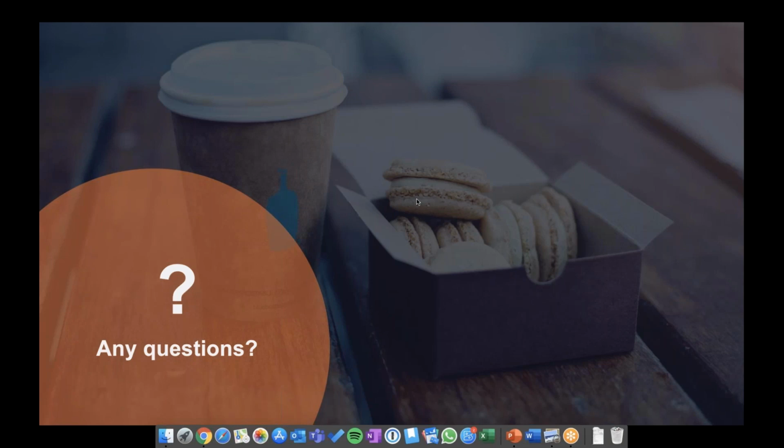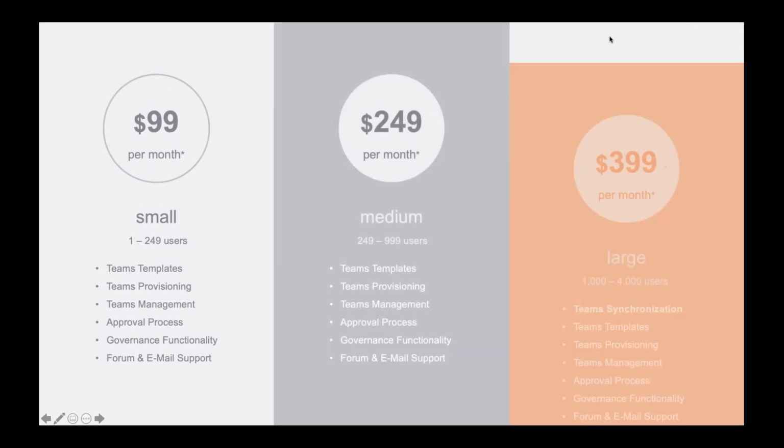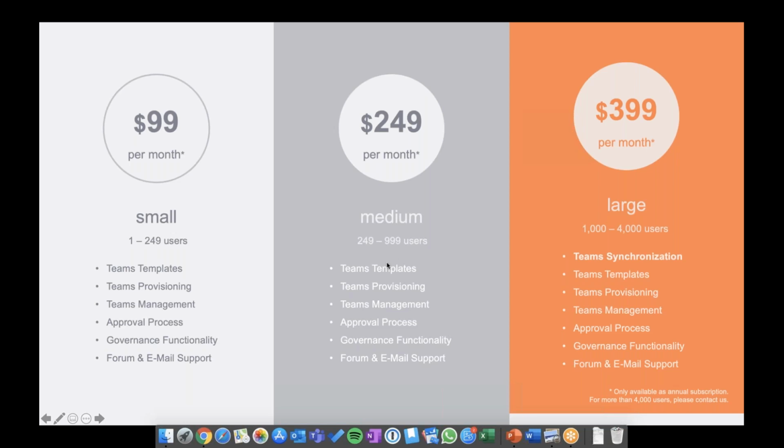Okay, one of the questions is the licensing costs, and I think I have a PowerPoint presentation with me for that. Exactly. So for the Teams Manager, we have 3 packages: the small, medium, and large package. You can start with $99 a month, and all the functionalities in every package are the same. So if you have 1,000 to 4,000 users, it's $399, and for between 250 and 1,000 users, we have $249 per month.